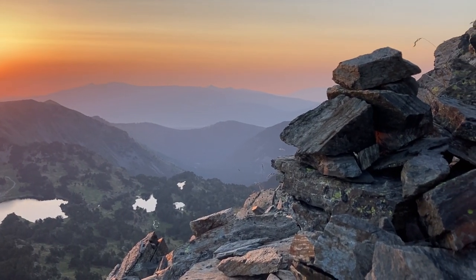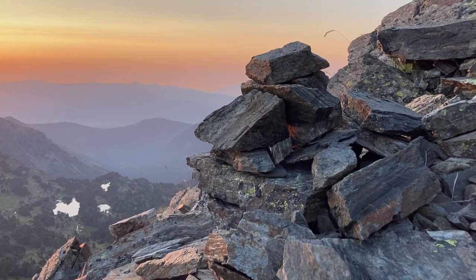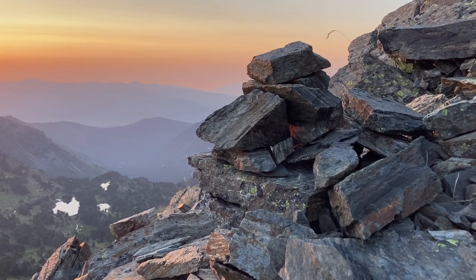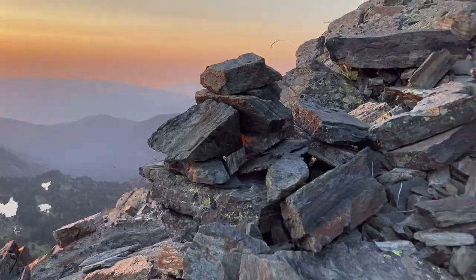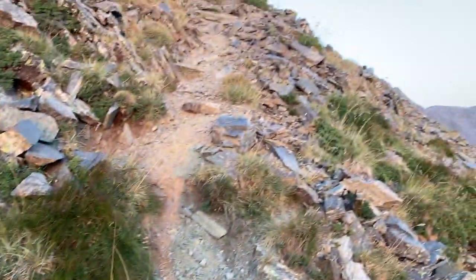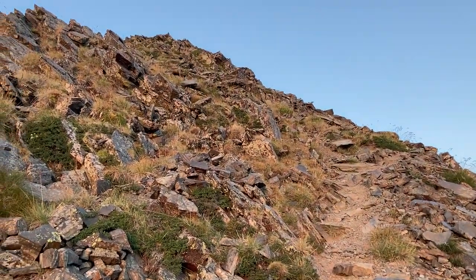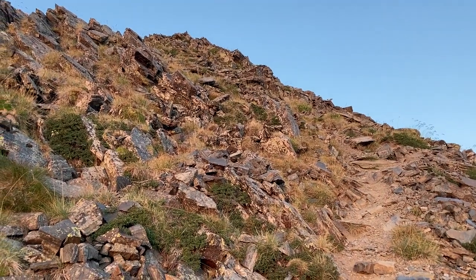So I'm not a fan of decorative cairns, but a little cairn like this to let you know you're on the right track, that is very much appreciated because the whole mountain looks like a big pile of rocks. So the cairns are a big help.